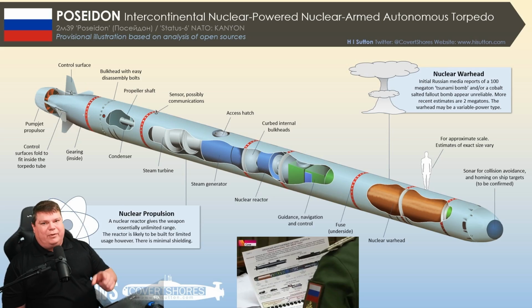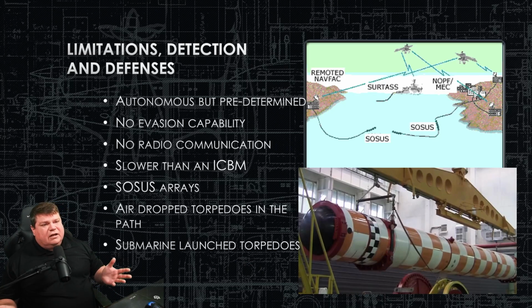This is also operational, and the Belgorod that just came into service can shoot it. They can hold up to 6 of these on board at any one time. Yeah, so this is a very, very scary weapon. Now, let's talk about some of the limitations and defenses that the West has come up with.